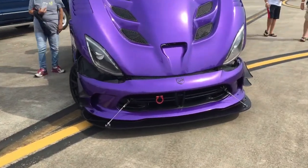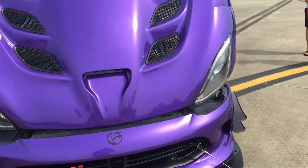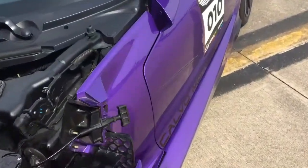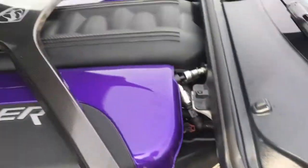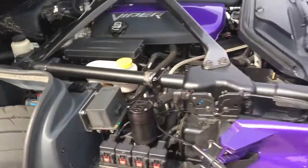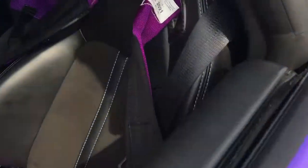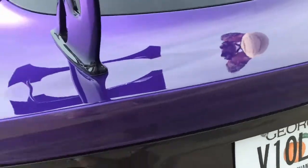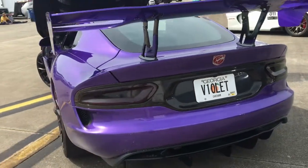Man, look at this Viper. This color is amazing. It's gorgeous purple on this car. Whoever chose this color did a really good job of it. The engine covers there on the interior, even the racing harnesses are purple. The attention to detail there is insane. That car is really cool.